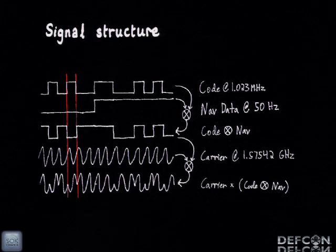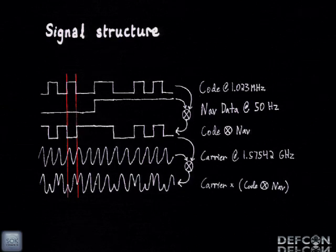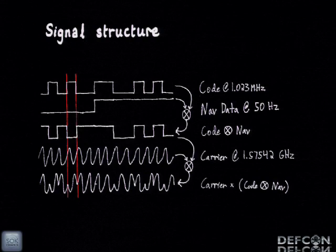So, piggybacking on top of that code, we're going to add a low-speed data channel, what's called a navigation message, or navigation data. That's a 50 baud data message, and it's modulated just by flipping all of the bits in the code. I said the code has a period of 1 millisecond, so at 50 baud it's 20 milliseconds. Every 20 repetitions of the code, we flip all of the bits in that code, depending on whether we want to send a 1 or a 0 in our navigation data message.